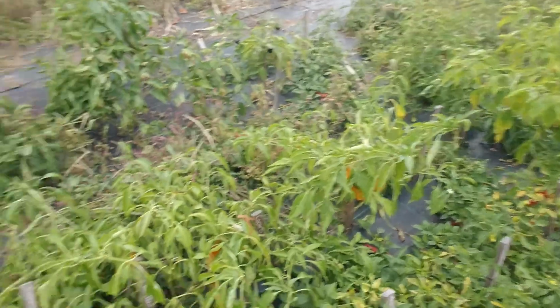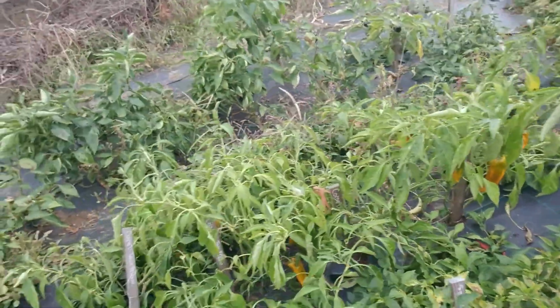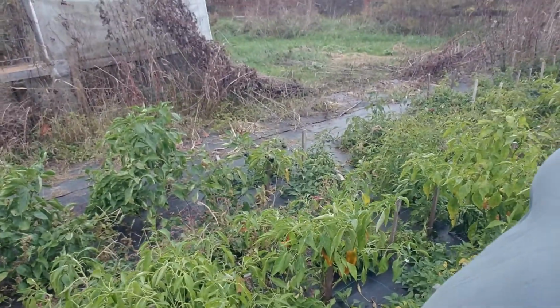And we still got a lot of sweet peppers we're harvesting. We got Corno di Toro yellows there that are ripening up. Took them babies a long time this year. We harvested a ton of them.